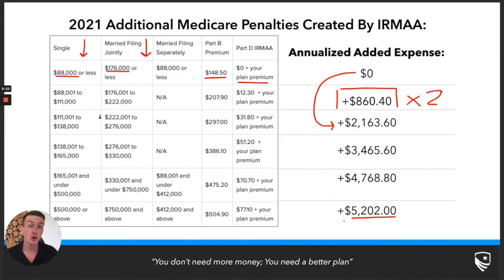But again, for those that are really trying to deal with some problems down the road that are going to be created by things like RMDs, and they have a small window of opportunity to perform Roth conversions, does it make sense to perform Roth conversions into these zones? That's what we're talking about today.